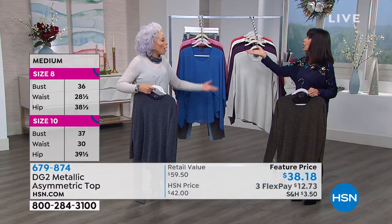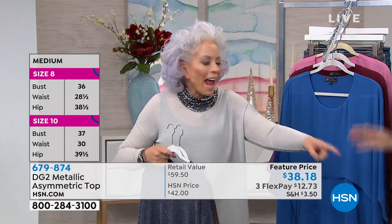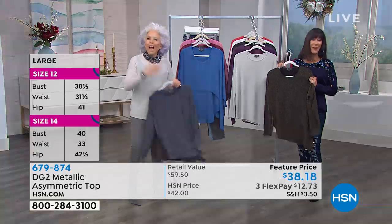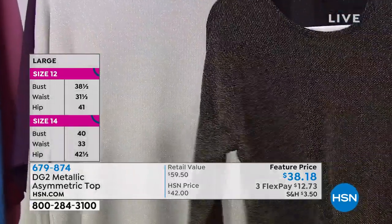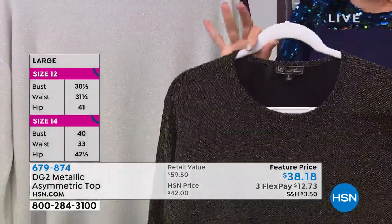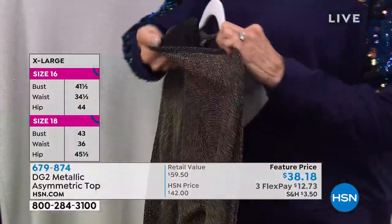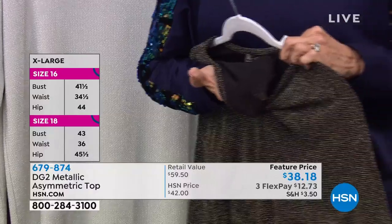See, I'm always wrong. You were close. You were close. With silver. And I'm not even going to name that one. It's black. See, how perfect is that? You could have done that. And these are all machine washable, guys. Machine dry. And can I tell you, they don't wrinkle. They cannot wrinkle. You know what I wanted to show? I want to show the inside, Diane.